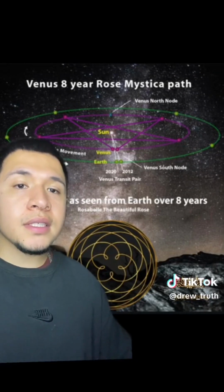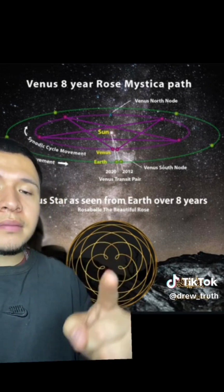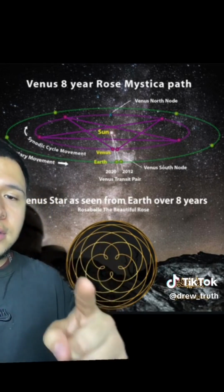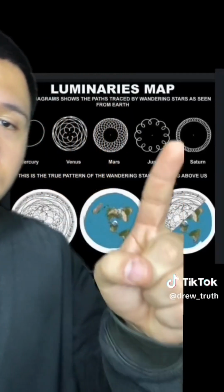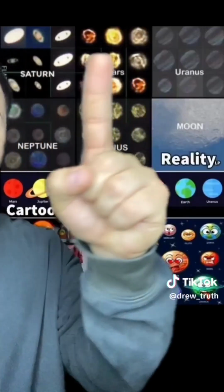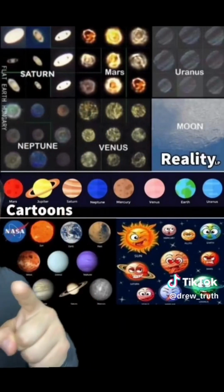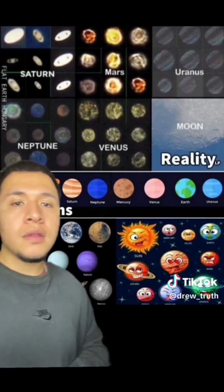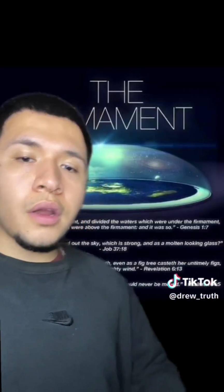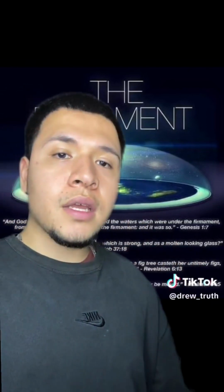So check this out. This is the planet Venus, or a luminary, a light in the firmament traced over an 8-period time, and this is the pattern it creates. Guys, none of this would be possible on the model that NASA is feeding us. So guys, this is what our planets or wandering stars actually look like, and not these fake CGI cartoons that NASA feeds us. So the Earth is a stationary plane with the stars fixated in the firmament.